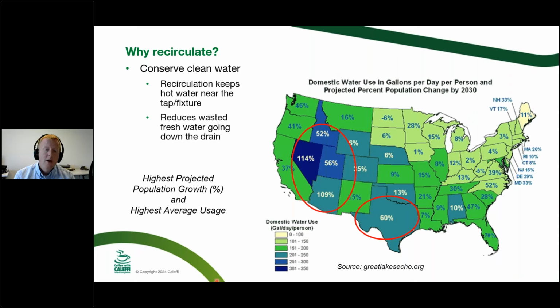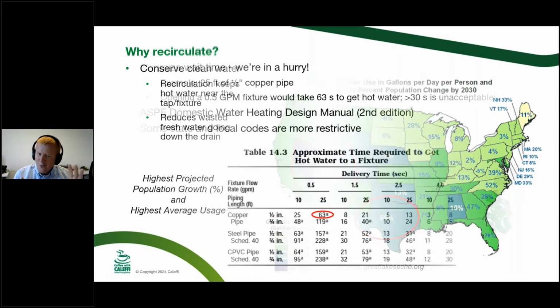to drought, right? So when we talk about conserving water in general, obviously low flow fixtures are great and everything else, but if you can't get hot water, a lot of these people are just turning on faucets and letting them run until the water comes out, and that could be gallons and gallons of water going right down the drain. And so obviously by having hot water right at the tap very quickly, it's going to reduce that wasted water going right down the drain, and it's going to keep that hot water right near the fixture. And it's, again, a great way of conserving water in those areas where you're already going to be more drought stricken for sure.